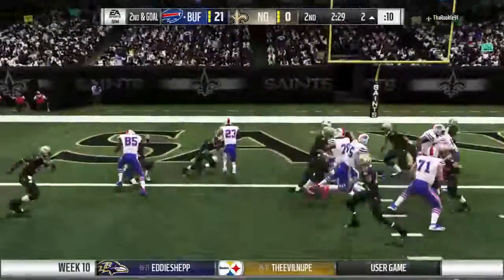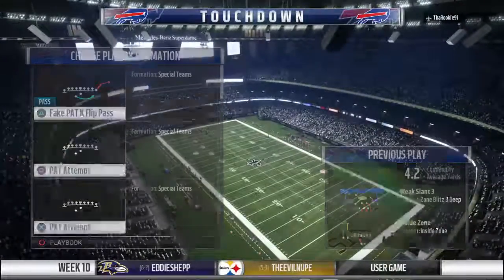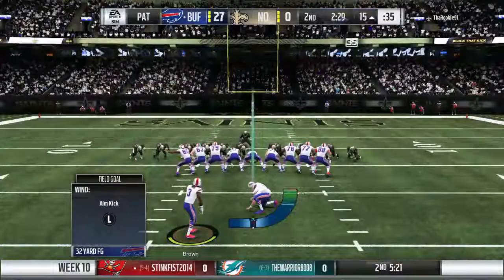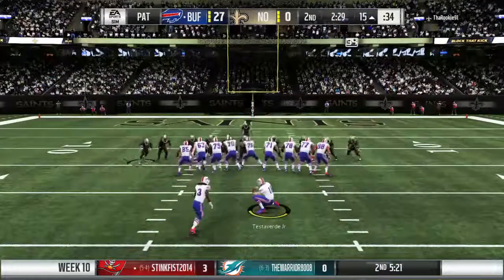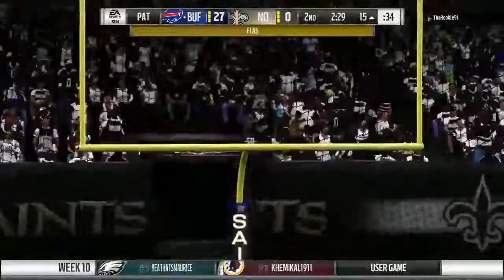They'll give it to him up the middle. And he takes it in across the chalk for a Bills touchdown. Ronald Jones hitting double digits with his 10th touchdown of the season. And the Bills will add on to their lead.